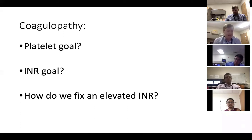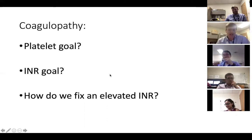And so segueing into that, how do we fix an elevated INR? Yeah, so I saw two of the big ones, FFP and vitamin K, and there's one more that we can get. If you think about somebody who's coming in with an acute intracranial bleed, say, and they're on warfarin, what would those patients probably get? Tranexamic acid is not a bad idea. Yeah, K-Centra is the one I'm thinking of. So PCC, K-Centra.